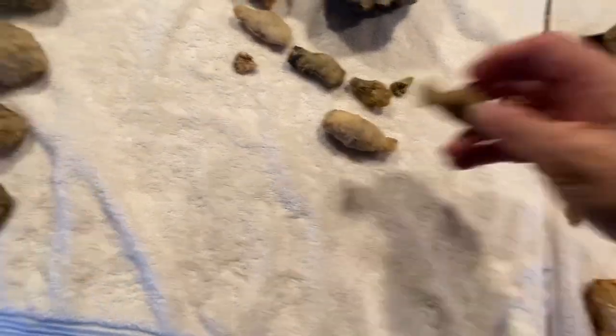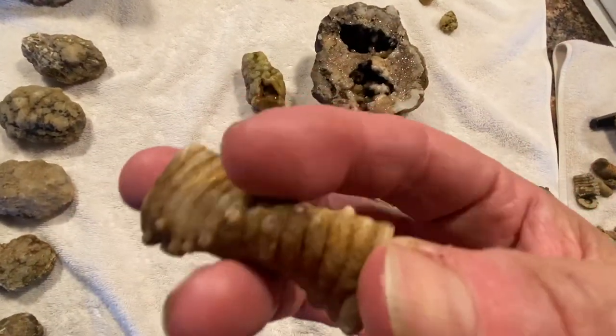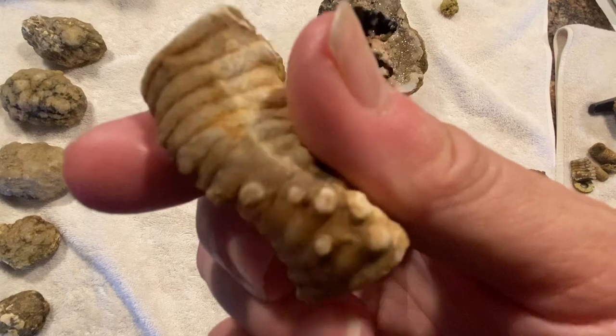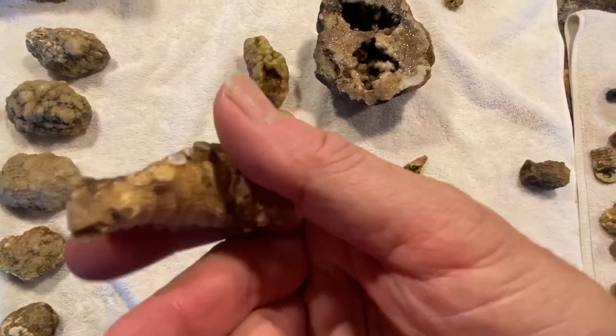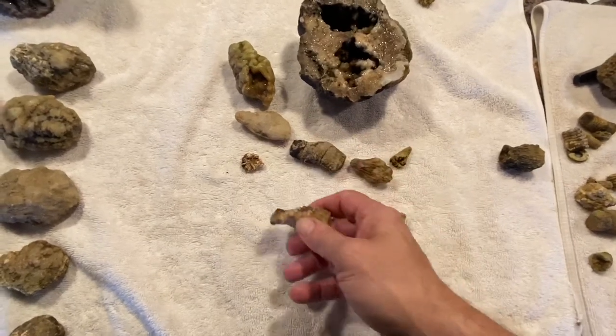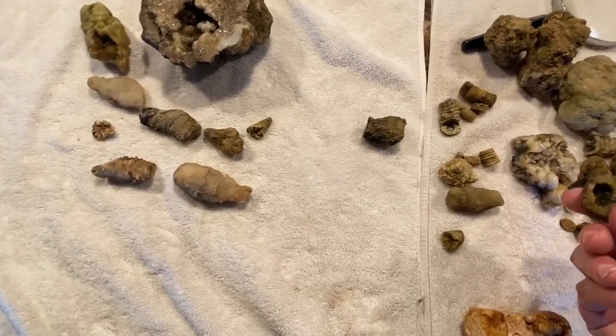Oh, probably a little more, actually, because I missed this guy. I think he's amazing. So we'll bring him back for another look. Look at that. What a great piece. So he'll go on display in a little box on my shelf. I like him a lot.